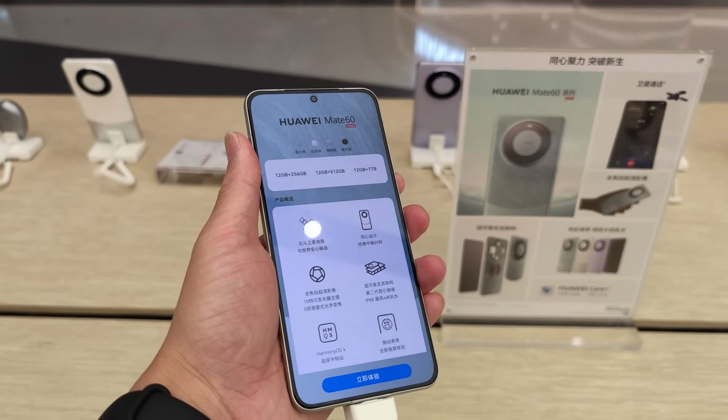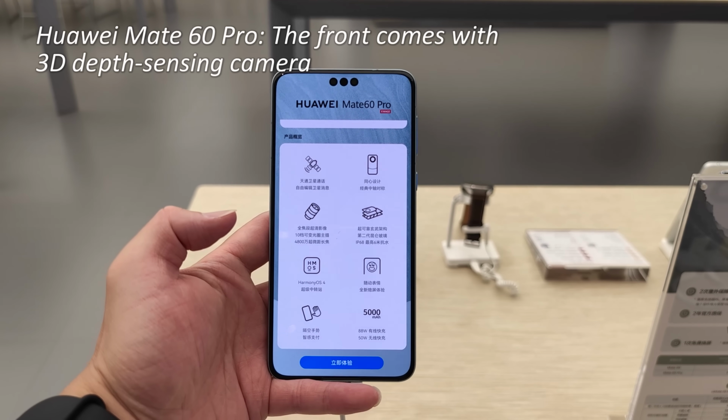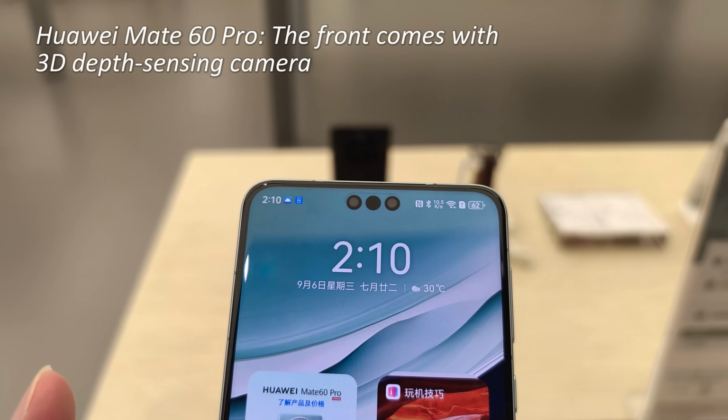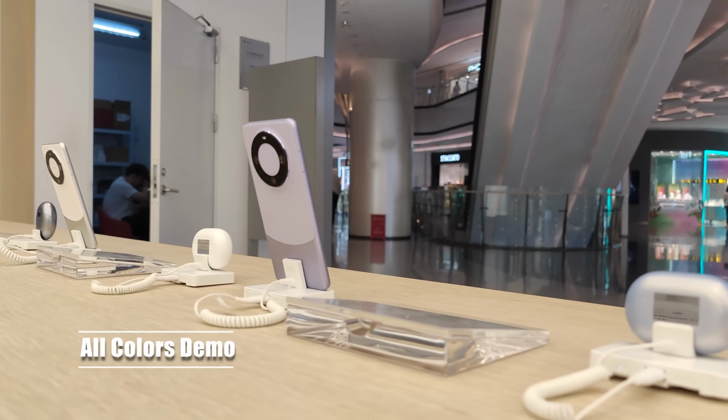The phone, to be honest, has a really nice feel to it. One of the biggest differences compared to Mate 60 is for the Pro. It has these 3 dots on the front. They have all the colors for the Mate 60 Pro. Let me show you one by one.